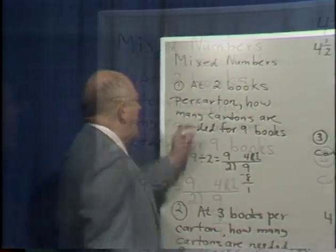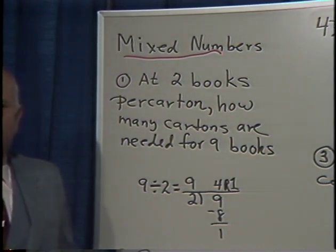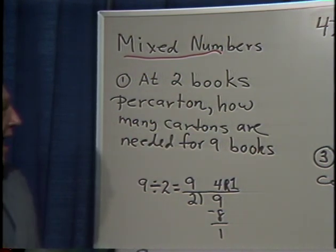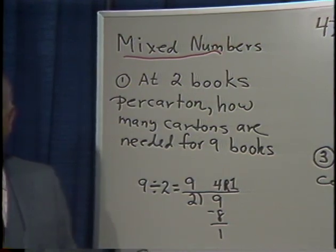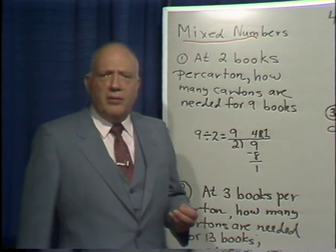As I say, the topic is called mixed numbers. Let's suppose that I'm putting 2 books into a carton. I have cartons that hold 2 books each. And now I have 9 books. And the question that I ask is, at 2 books per carton, how many cartons are needed for 9 books? Now, I've picked small numbers here, so it's easy to count. In other words, these are the multiples of 2 again.